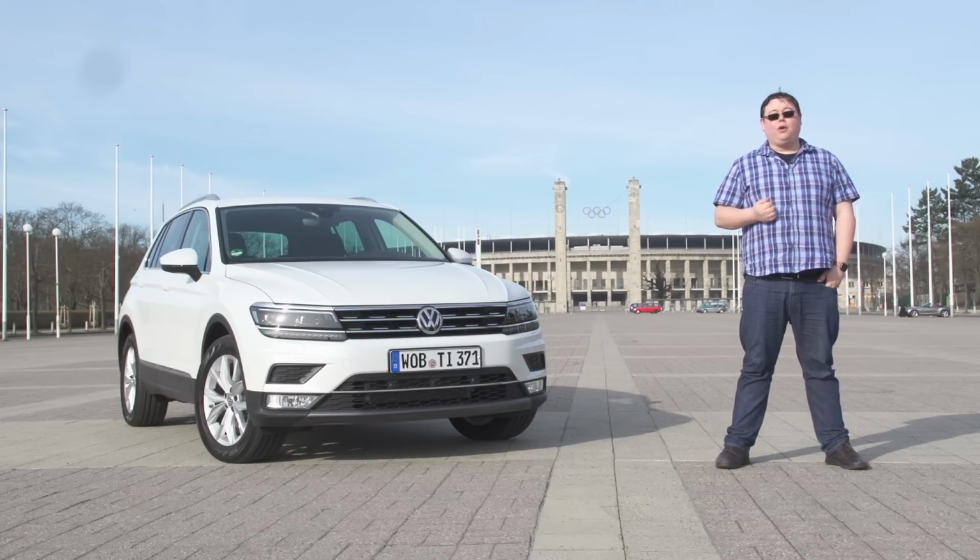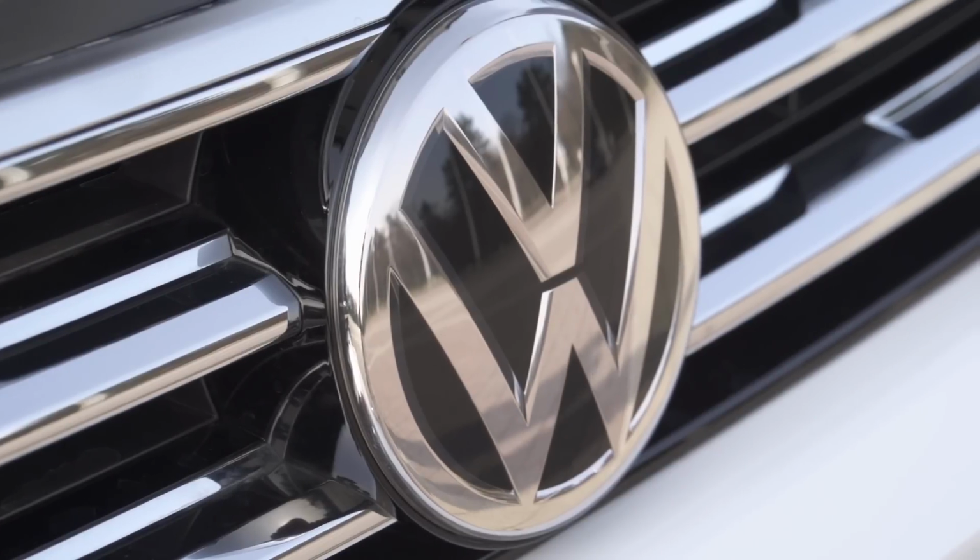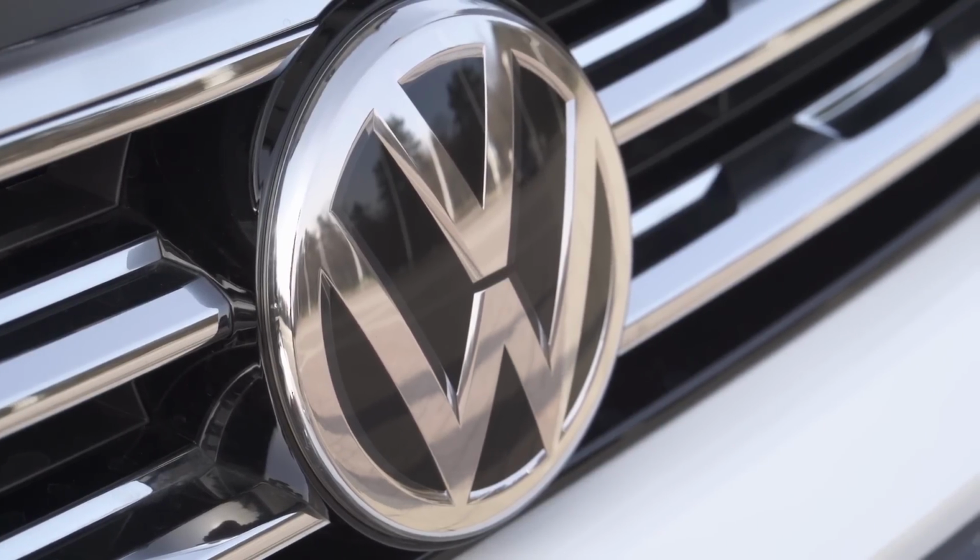Mazda CX-5, the Honda CR-V, Ford's Kuga and our own small SUV of the year, Nissan's Qashqai, are all among its key rivals. And it's safe to say that amidst that lot, the old Tiguan was beginning to show its age. And that's where this car comes in, the all-new Volkswagen Tiguan.